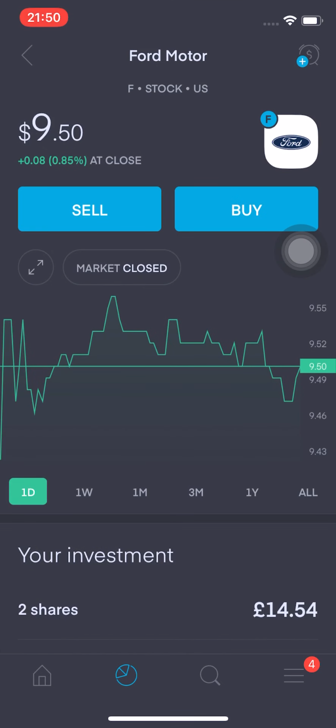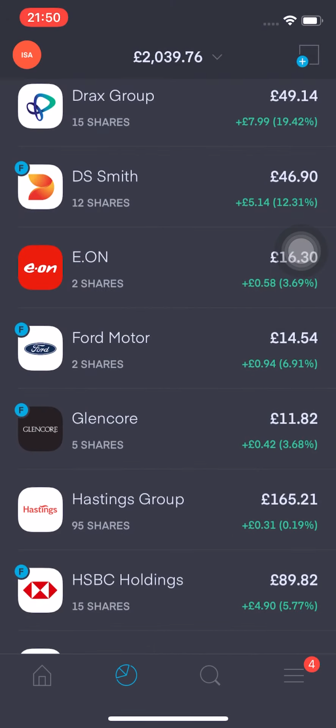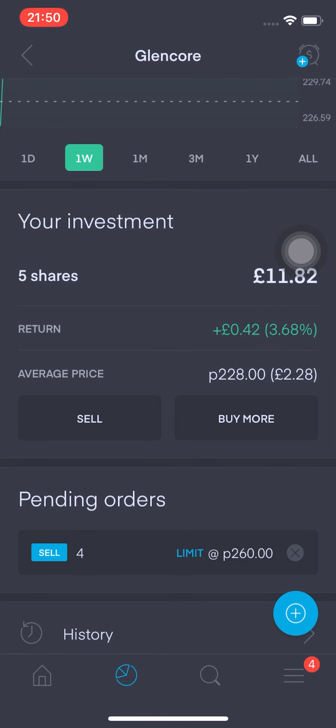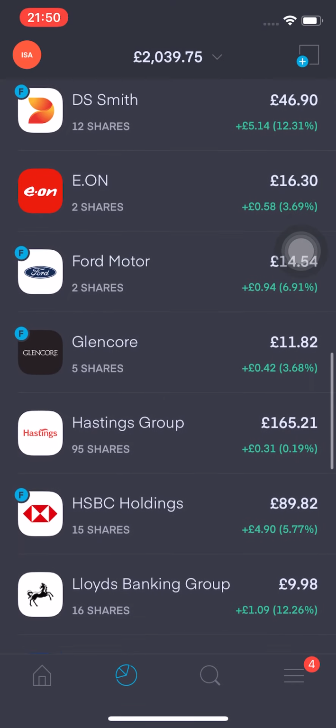Ford Motor Company, I am looking potentially to be closing my position in this, but I'm waiting for it to increase a little bit more until the Freetrade one is in positive. Glencore, pretty much the same again. I do have a sell limit order of £2.60, and I am looking to close my position in that.